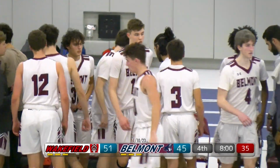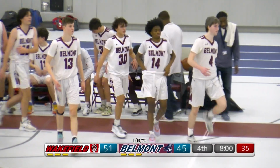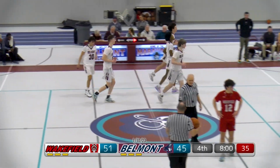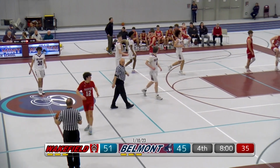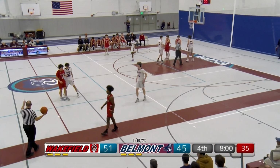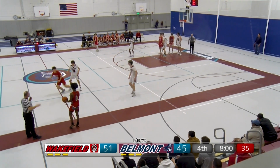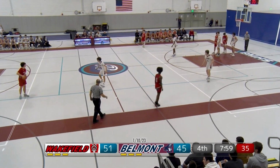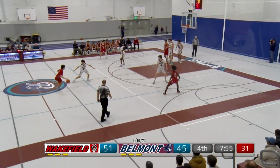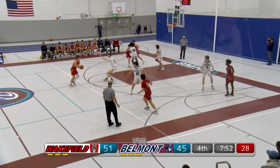Wakefield taking the court again. We've seen this combination of 5 a lot tonight. That's Margulis, Porter, Burton, Wilkinson. We've seen them a lot tonight, and they have good ball movement and are working well together, as well as O'Callaghan. Excuse me.